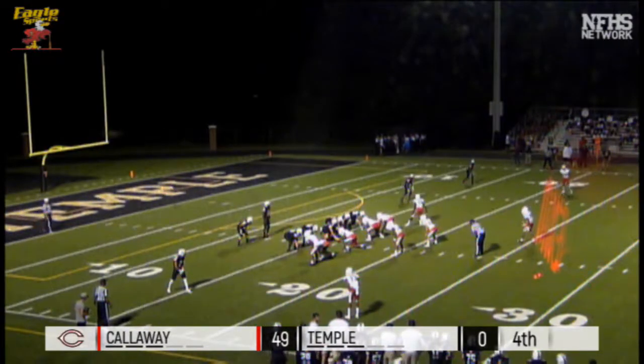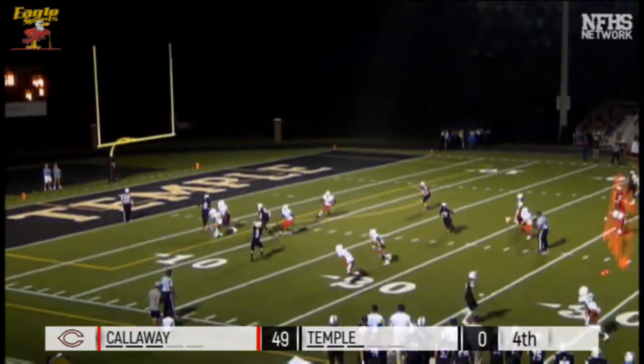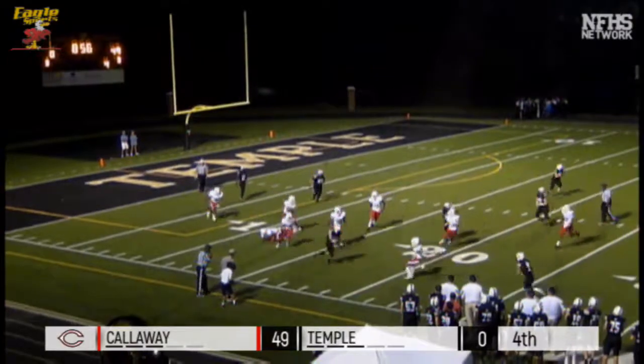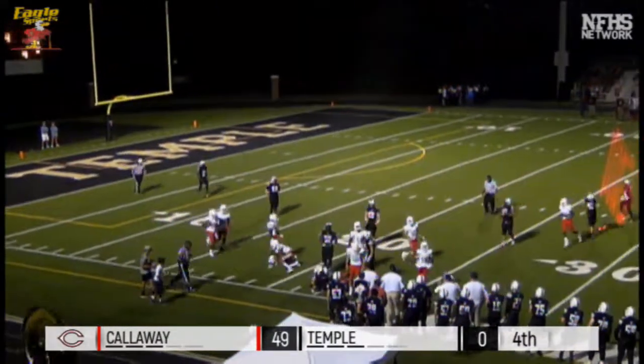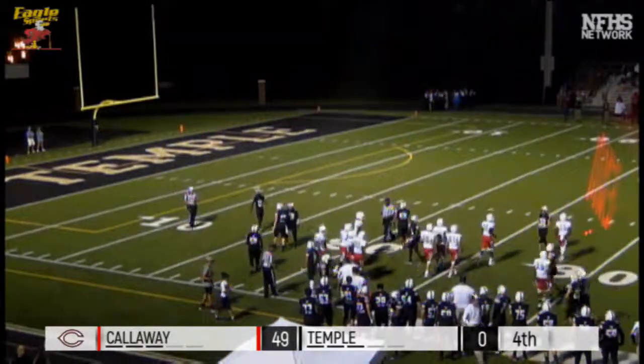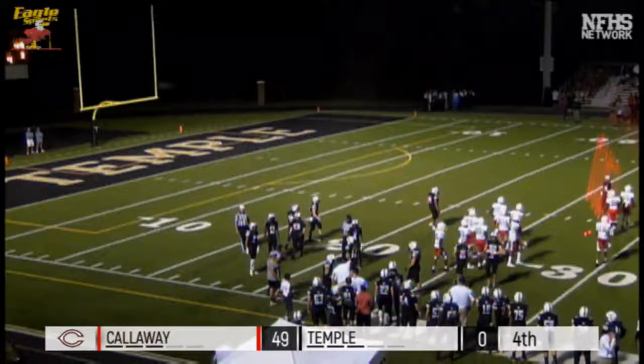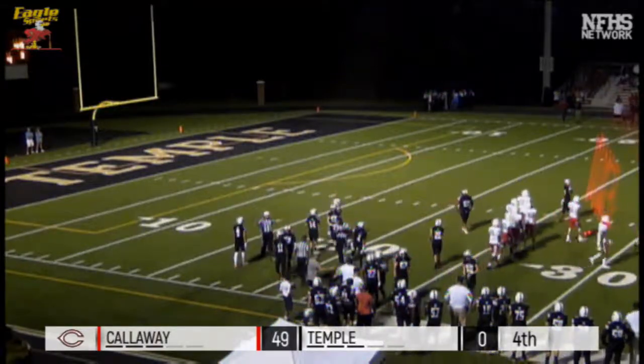Scooter Tanner in the shotgun. Going to take the snap. He's going to drop back to pass. He's going to be another one of those screen passes, and we're there, and we eat it up. He gets up to about the 21-yard line. Great job by the Callaway defense. That's number 90 for the Cavaliers, High Douglas, getting out to the 21-yard line.